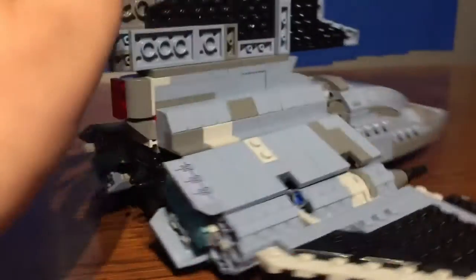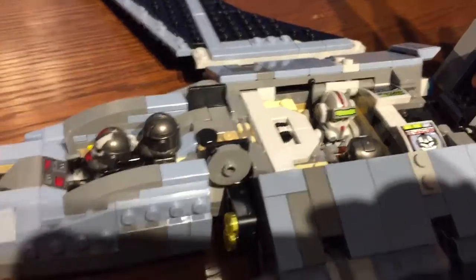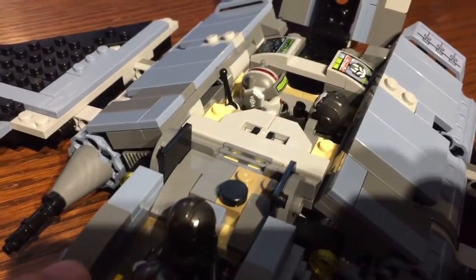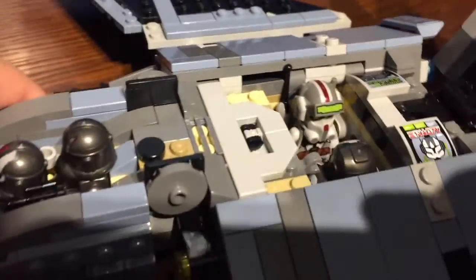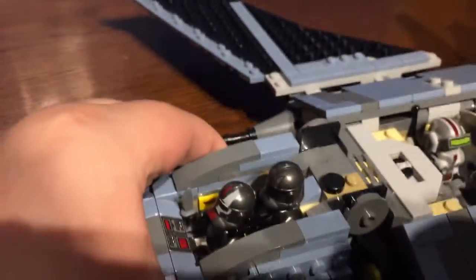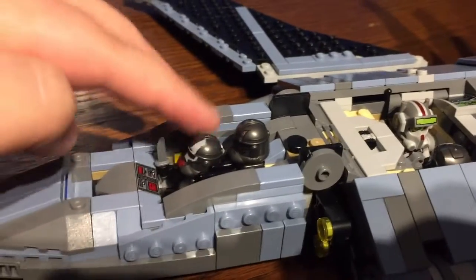Anyway, let's take a look at what these figures look like inside the shuttle. Alright, so here's what the shuttle looks like with all the Bad Batch members put inside the shuttle. Now, this does come with a gonk droid, so if you don't care about putting the gonk droid inside the shuttle, you could fit all 4 members. However, you can't really put Tech or Wrecker in the front, so you have to just basically put these 2 in the front there, but that's fine.